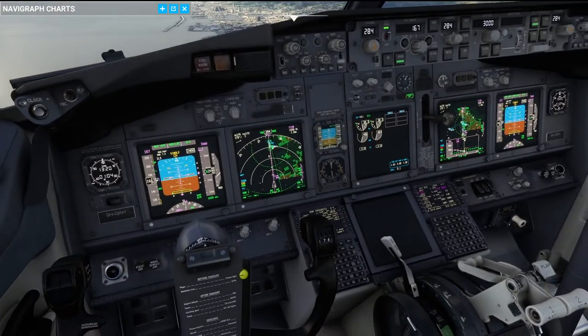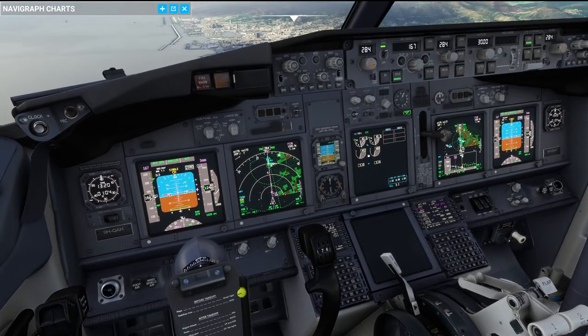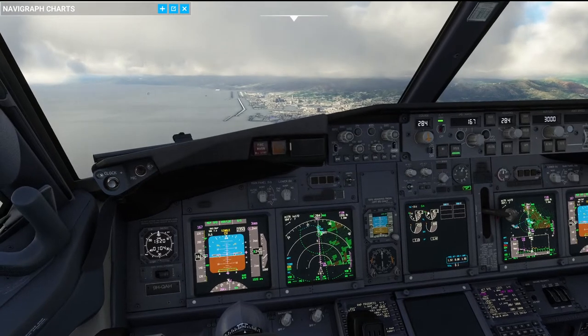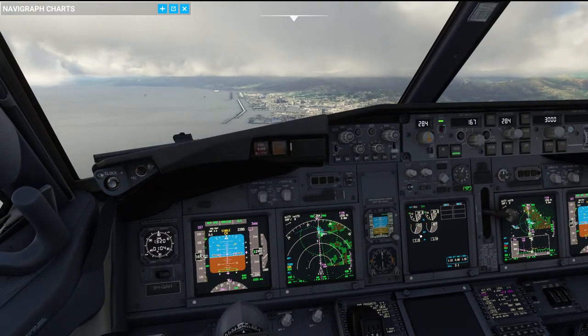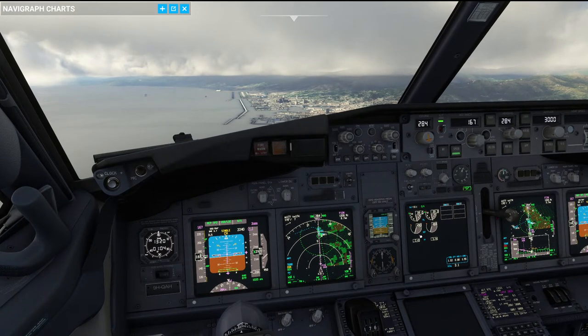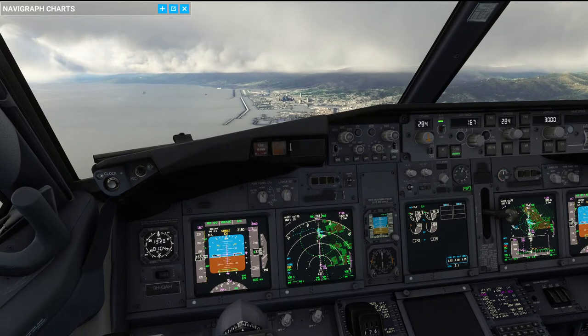Very noted. And let's do a little bit. No, let's just monitor it. But yeah, that's what I saw during the beta. Maintaining the speed very well here. Nothing to complain about.